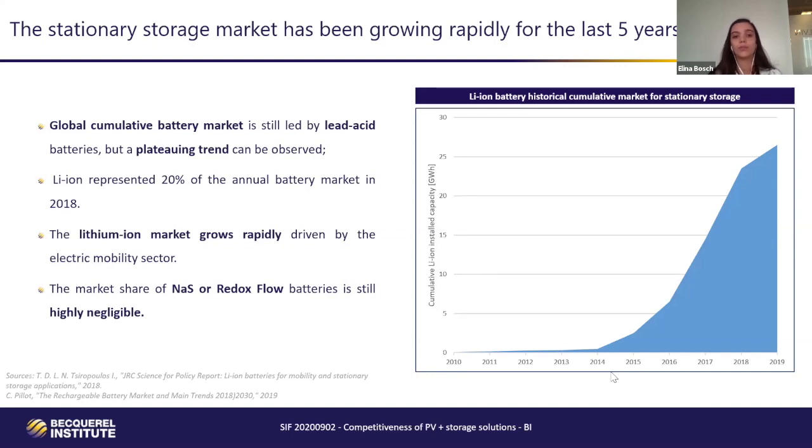Lithium-ion would represent about a fifth of the annual battery market, and then the remaining few percent are shared between other solutions such as NAS or redox flow batteries, but which are still negligible.